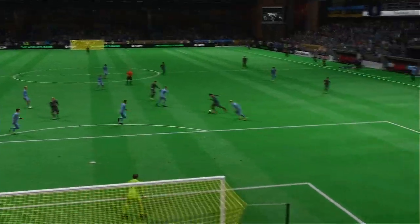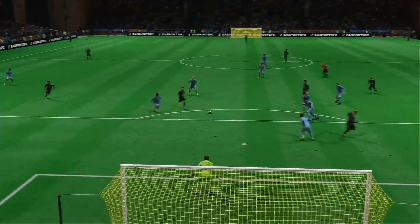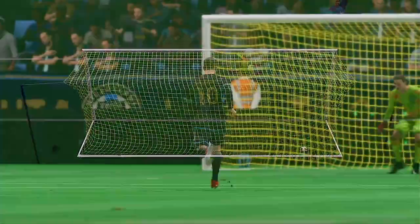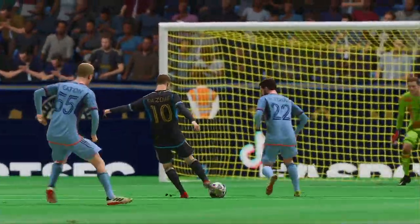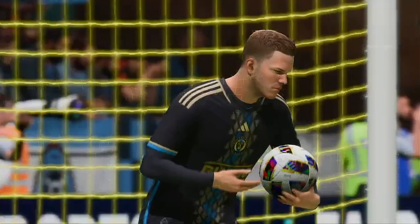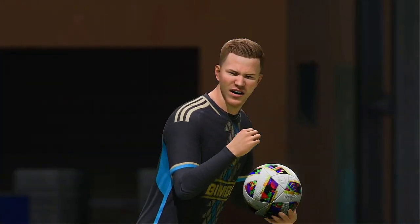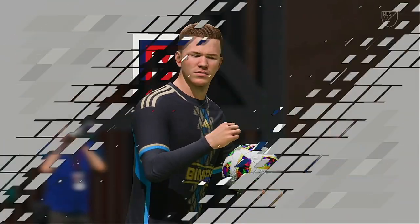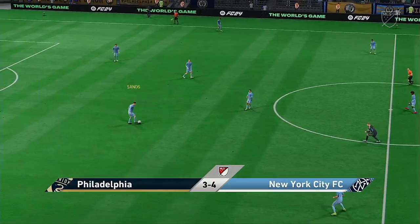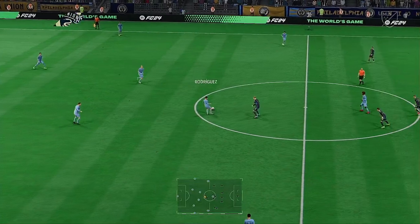Well, here we can see it again, and he just hits this so sweetly. You knew as soon as he connected with it that this was going in. And away we go again at 4-3.